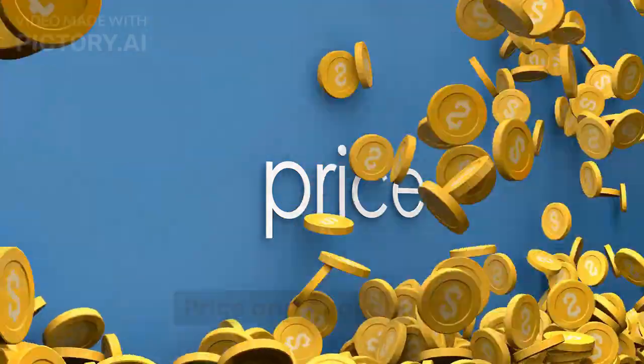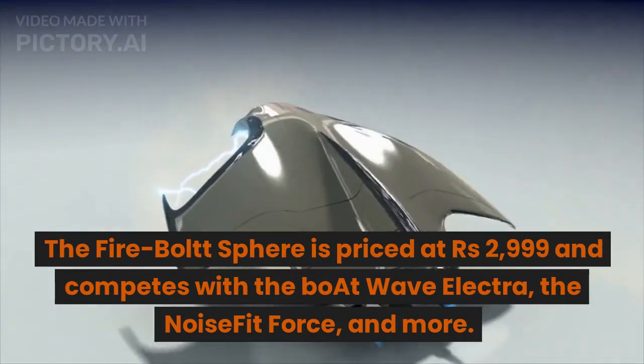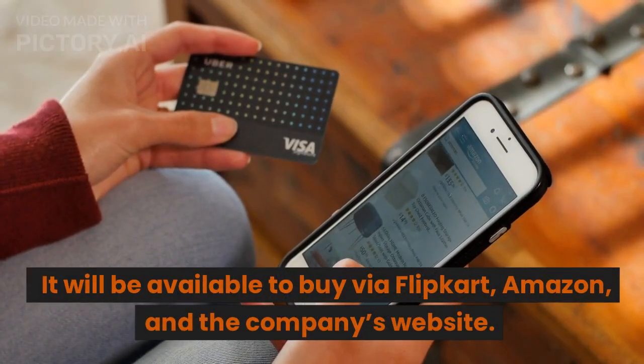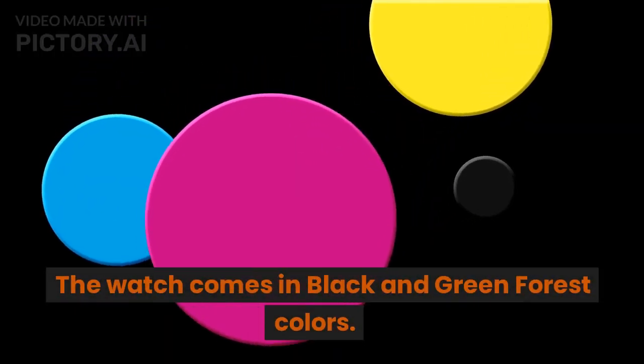Price and availability. The Fire-Boltt Sphere is priced at 2,999 rupees and competes with the Boat Wave Electra, the Noise Fit Force, and more. It will be available to buy via Flipkart, Amazon, and the company's website. The watch comes in black and green forest colors.